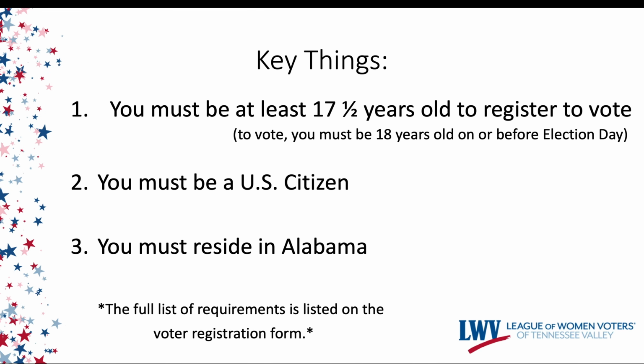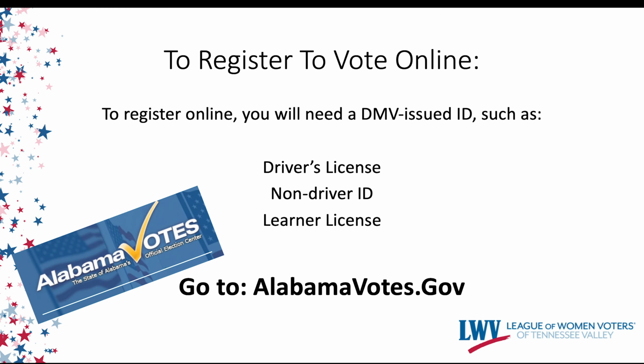Before I begin, here are a few key things to remember. You must be at least 17 and a half years old to register to vote and 18 years old to vote on Election Day. You must be a United States citizen, and you must reside in Alabama. The full list of requirements is listed on the voter registration form.